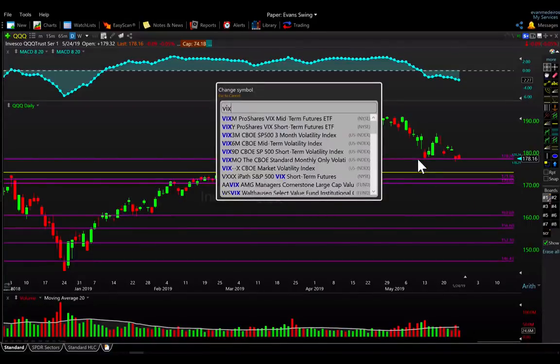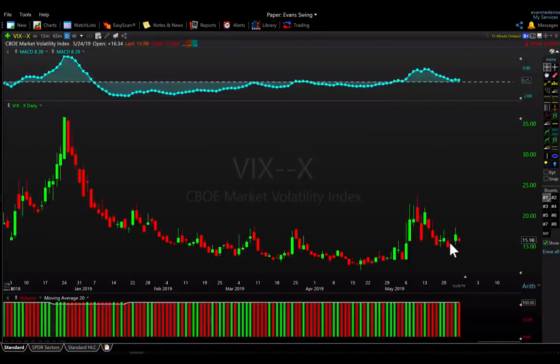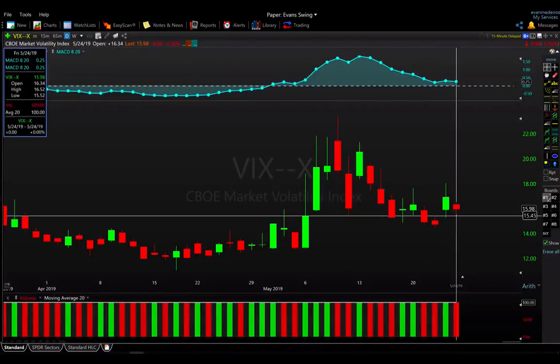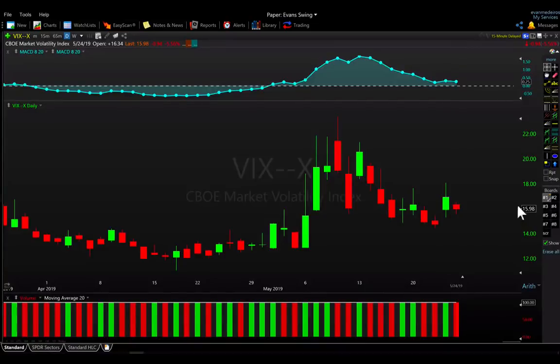Let's take a look at the VIX real quick. You can see that popped up a little bit towards the end of the week here, had that 15% move on Thursday, gave a little bit back on Friday. So we're trading around 16, which again, is pretty much at its long-term average and seems pretty appropriate for the two-way trading that we're seeing at this time. Don't forget, it is a long weekend, so we do have markets closed on Monday.